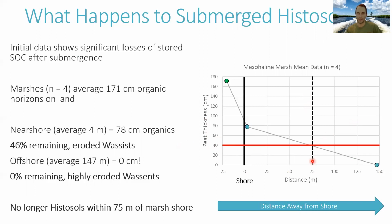When you have less than 40 centimeters of organic material, those soils are classified as mineral soils, typically entisols, inceptisols, alfisols, whatever it is. This line is important in interacting with this line. At this point is where this gray line crosses this threshold. So what we're seeing here is in our subaerial environment, we have 171 centimeters of organics.